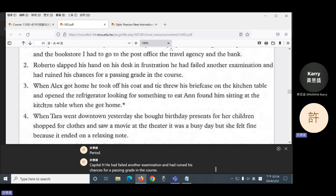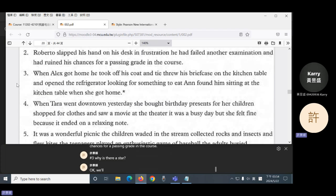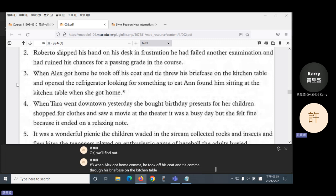Number three, why is there a star? Okay, we'll find out. Number three, when Alex got home, comma, he took off his coat and tie, comma, threw his briefcase on the kitchen table, comma, and opened the refrigerator looking for something to eat, period.